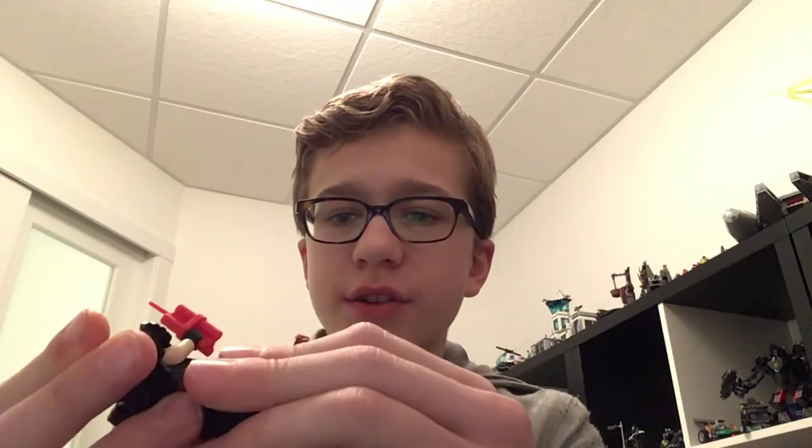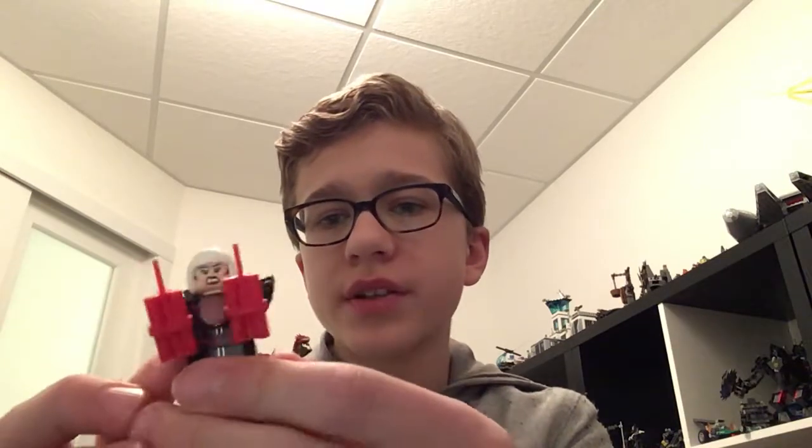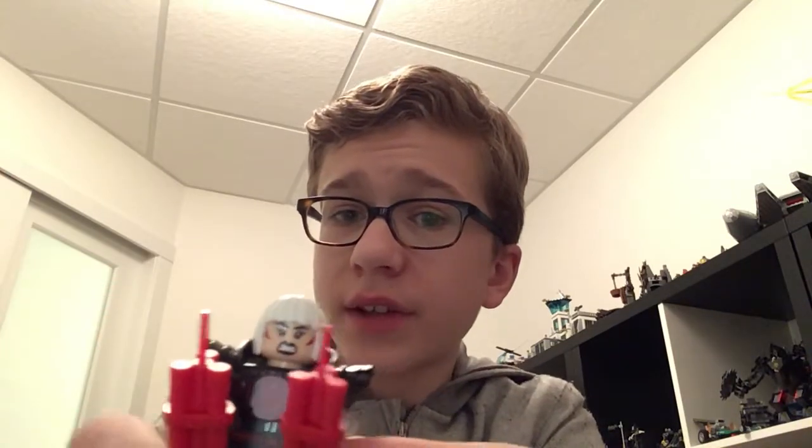It's kind of hard to see the torso design. It's kind of a boring design for the minifigure. The face print is nice with the little red detailings, and then the regular white, shorter hair.